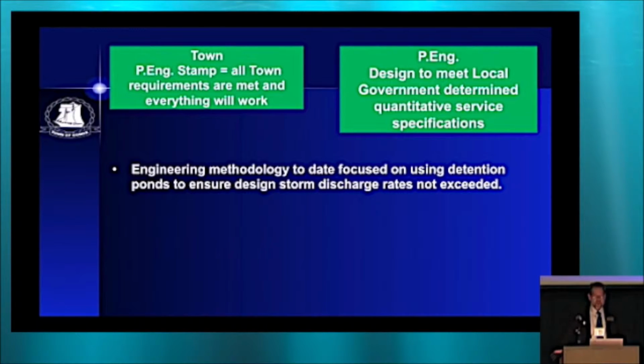And the methodology at that time was solely focused on detention ponds. The idea being that you have increased runoff when you do development, you take that runoff, put it into a detention pond, you detain the flows such that your flow rates of discharge post-development match pre-development, and then you can get into what's the storm event. Is it a 1 or 2 year event that you're matching, 10, 100, the higher the number of years, the larger the storm event.